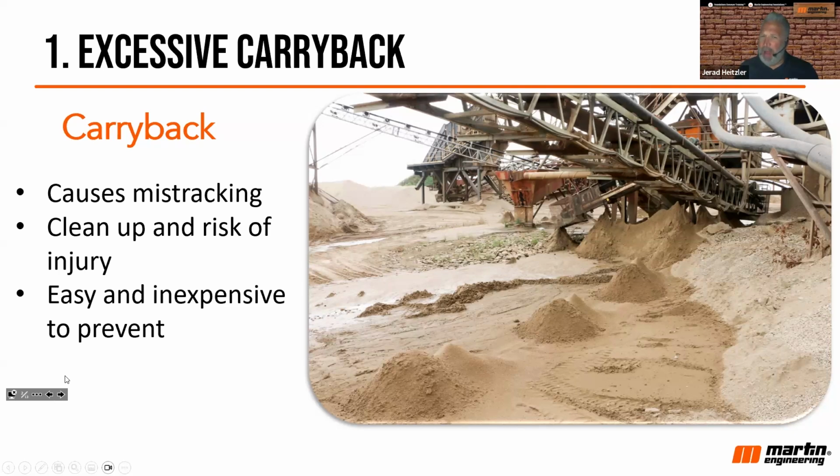The other big problem that we see with carryback is that it takes a lot of time and manpower to clean up the material that carries back from the ground. That's costly to the facility and that increases risk of injury because you're putting those workers in close proximity to the pinch points of a conveyor when they're cleaning underneath a conveyor belt.